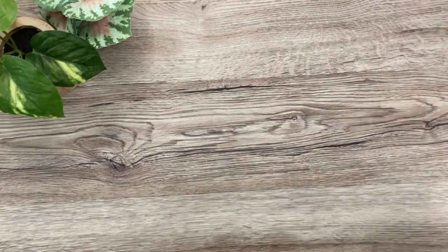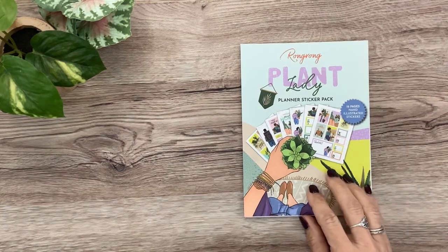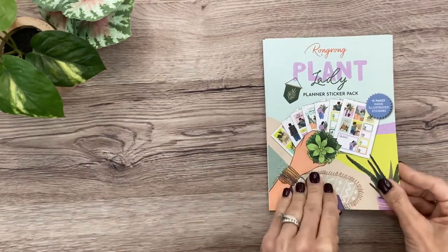And then the Plant Lady sticker pack. This one I did a plan with me and a tutorial on how to print the digital version, but now it's available to order as a sticker pack.